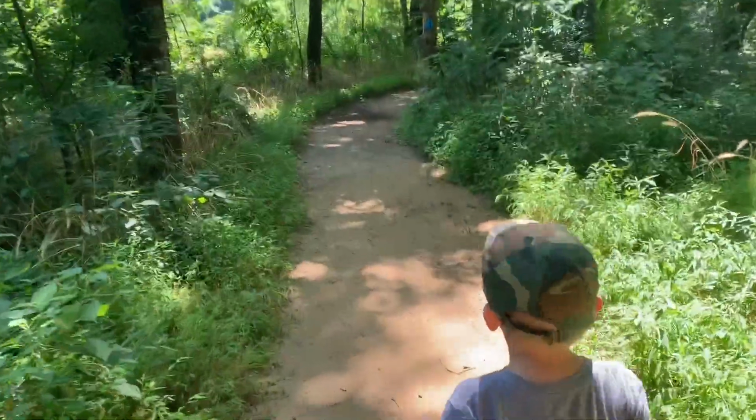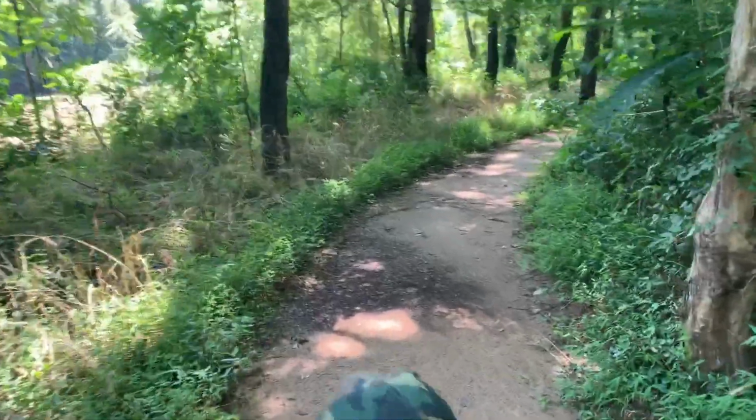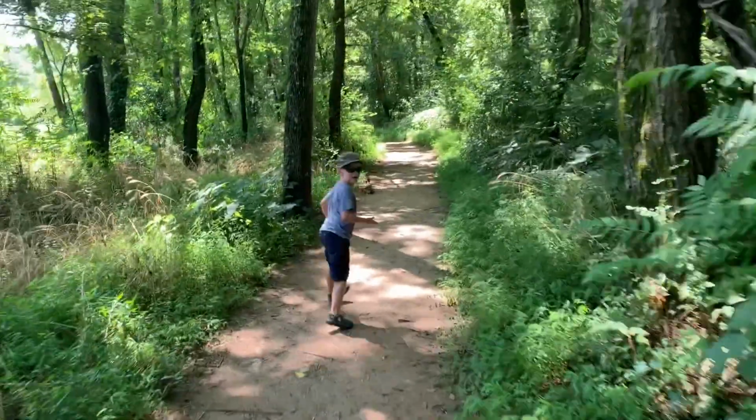Very easy. Got this hard packed sand from the river. So somebody just wanting to do an easy hike starting out, definitely a good trail for that. Or if you're a runner, it's a good trail for that too.